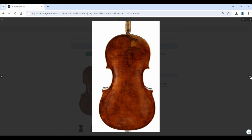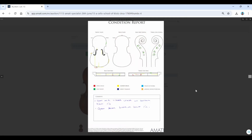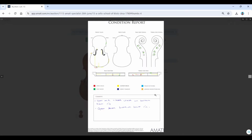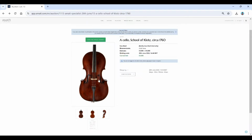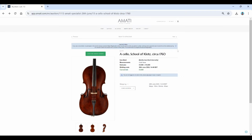This is definitely a curious one, this one. Let's have a look, sorry, at the condition report. So a few things happening here. It's not terrible, though, to be fair, for the age of it. Really interesting looking cello there. So I think that will do pretty well at the auction.